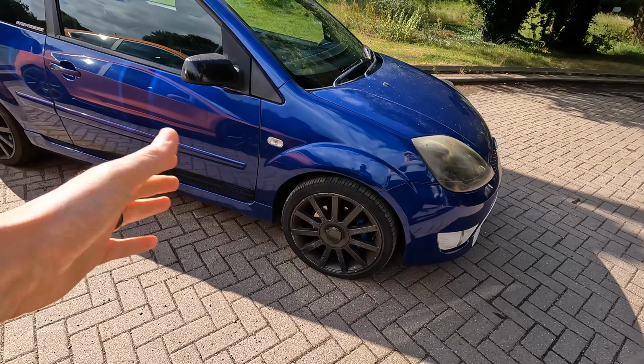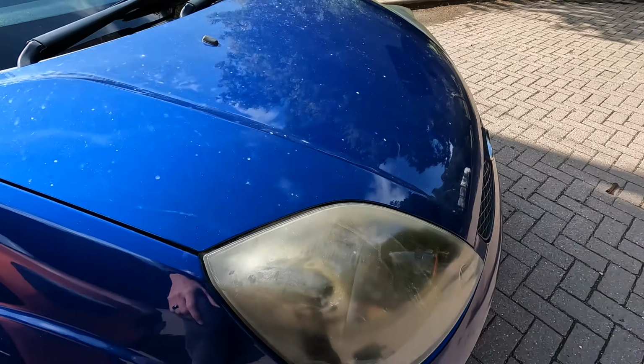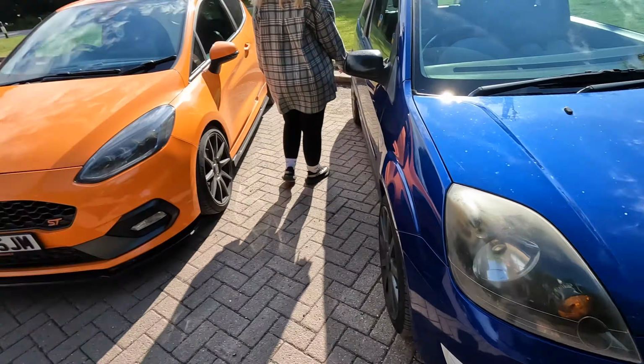But let's talk specs. So it's a stock engine. Literally nothing's been done to it. No engine, no exhaust, no air filter, nothing. No brakes, no coilovers. It's literally stock, apart from the guy who owned it before trying to paint stuff. Obviously headlights are in a bad way, but remember, you're not going to really need them on track because we're not going to be doing winter nighttime stuff.